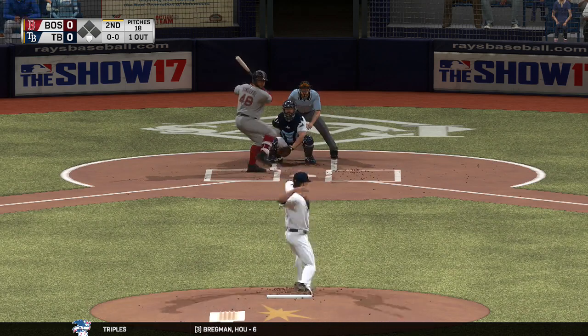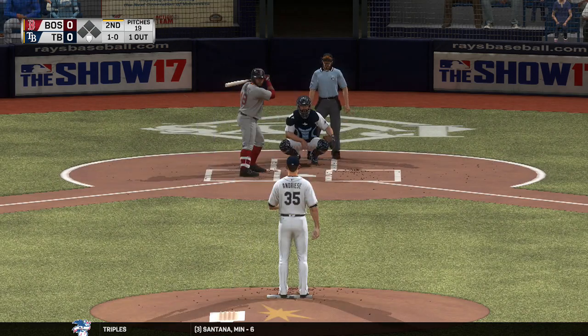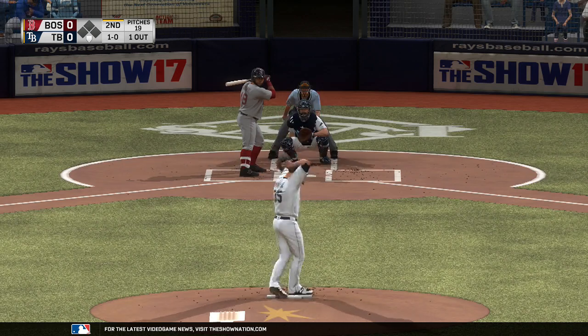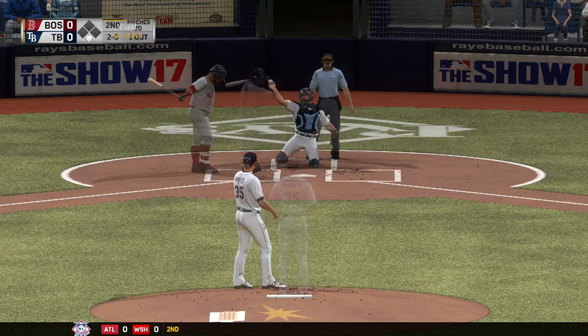Here's the first pitch to him. And that misses inside, 1-0. No score here as we play inning number 2. And good patience here from Sandoval. It's 2-0 now.